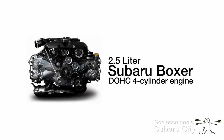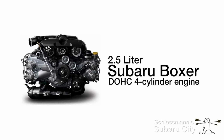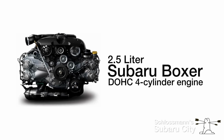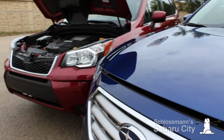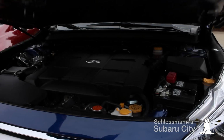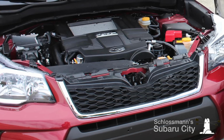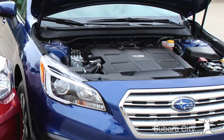Both the Forester and Outback share an almost identical engine for most models, Subaru's new generation 4-cylinder 2.5-liter boxer engine. But the Outback and Forester are each available with a higher performance engine, an engine unique to the Forester and Outback respectively, and it's why we selected these particular cars for this video.